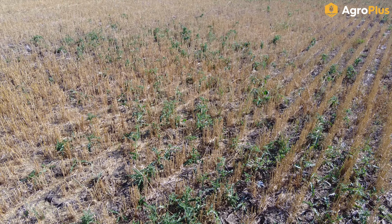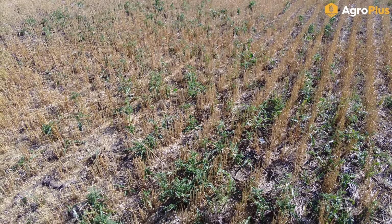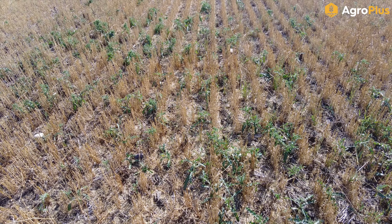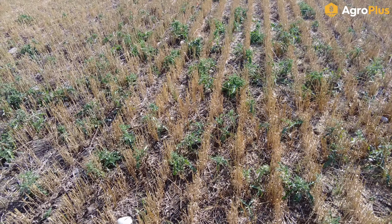However, we do need to be aware that too much frost is not good either. If the frost is severe enough that it is killing off all of the leaf material, then that reduces the amount of target that we have to hit, and it can reduce how much chemical we can get down into that rhizome. So too much frost is not good, but some frost is good.